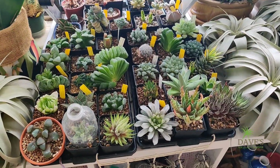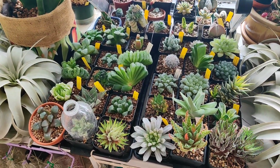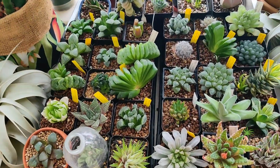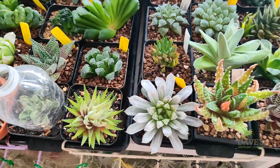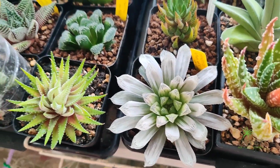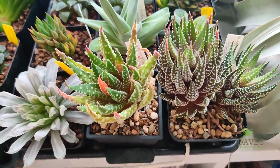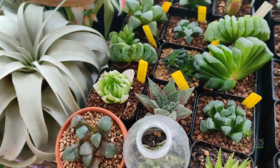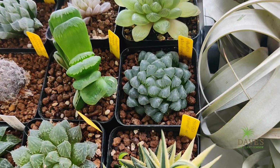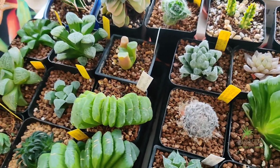Alright, and then we are on to one of my favorite sections of my collection, the Haworthias. This is only a very small portion of it. I have a lot more in the other room. But they're just so much fun and so cool to grow. These are some of the soft-leaved ones and some hard-leaf Haworthias all growing together. So some of my favorites are the windowed ones like this one. This is the obtusa, and also the fan-like ones, the truncata varieties.